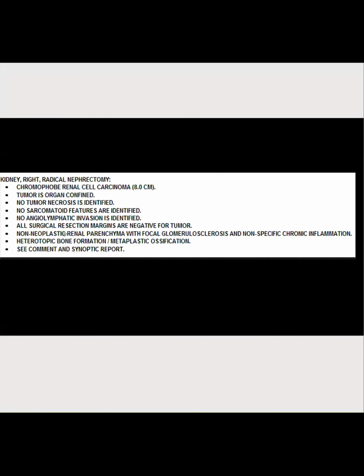Chromophobes are a better histology of RCC. They don't end up grading them, so there's no grade 1 through 4. But they can have sarcomatoid features. In this case, it did not have sarcomatoid features. It did interestingly have heterotopic bone formation, but I had a CT and there was no calcification. So this was just at the pathologic level.